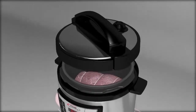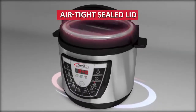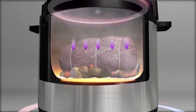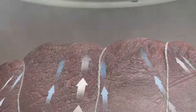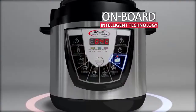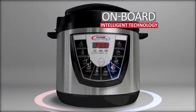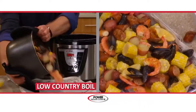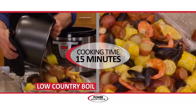The secret is Power Pressure Cooker's airtight lid that locks into place, trapping superheated steam inside. The hyper-pressure environment forces liquid and moisture into your food, locking in intense flavor and nutrients. And thanks to Power Pressure Cooker's onboard intelligent technology, your food cooks fast and to your exact specifications for the best-tasting meals ever. Enjoy this low country boil of shrimp, crab, sausage, potatoes, and corn in just 15 minutes.